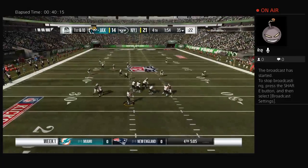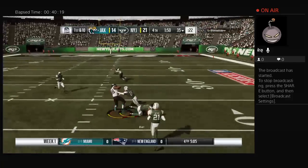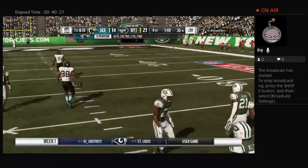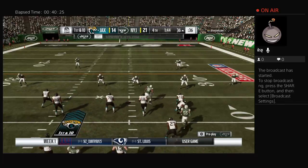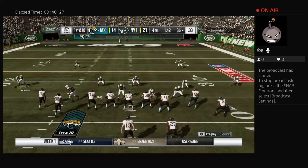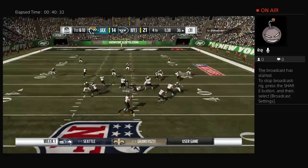Hold it down, Pride. There. Austin Safari has him. And he's taken down, but not before he gets this into enemy territory across the 40. A really good pickup of 28 yards.